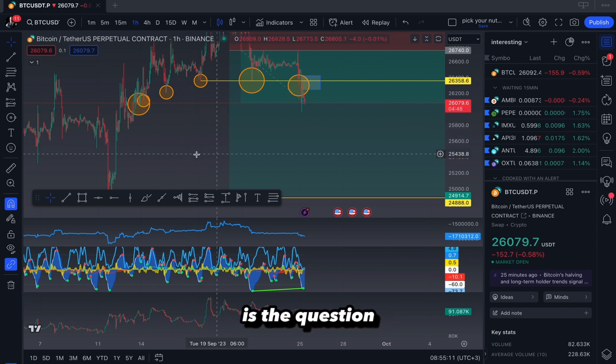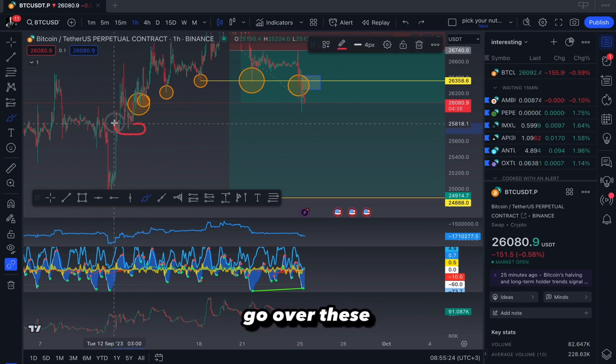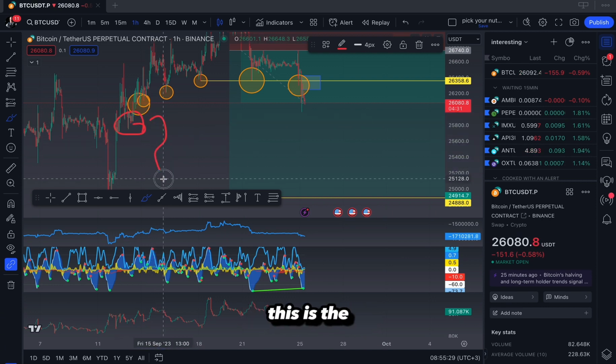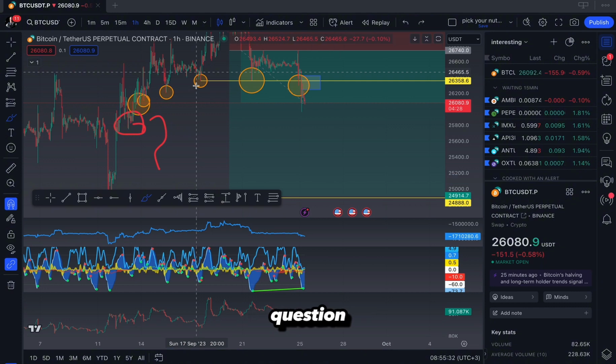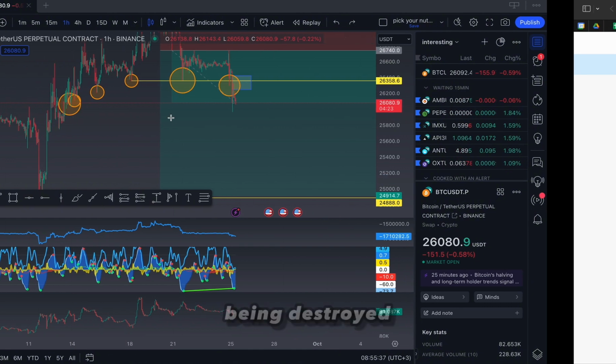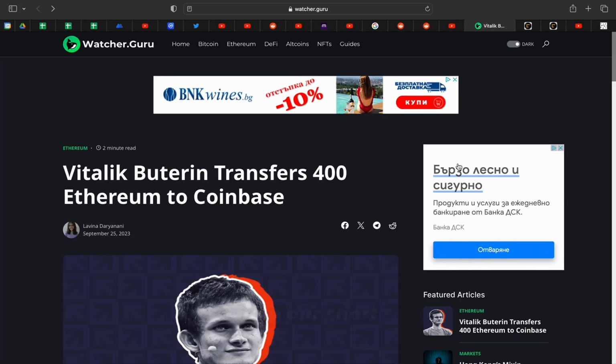So the big question mark is, will we be able to, oh, let me remove the magnet too. Will we be able to actually go over these ones right here? So what will happen right here? This is the million-dollar question, because these are being destroyed. Something that is definitely going to help our short is that Vitalik Buterin transferred 400 Ethereum to Coinbase.